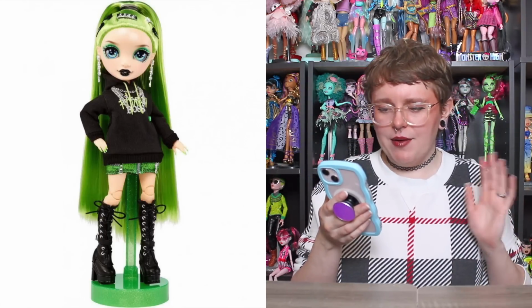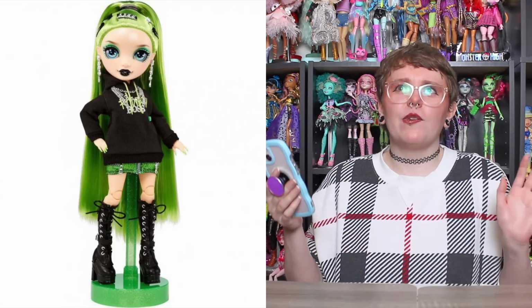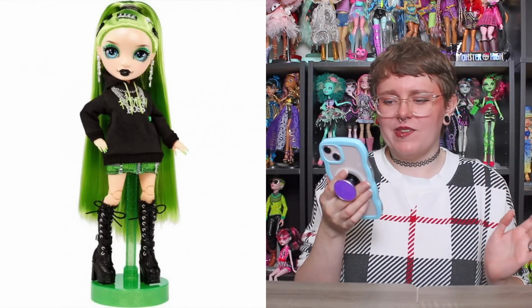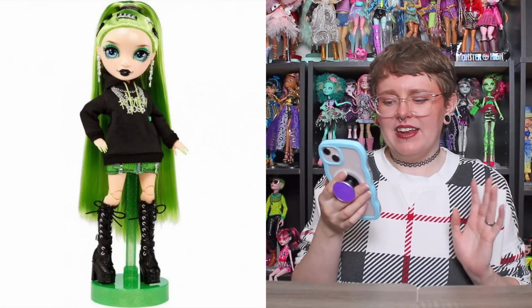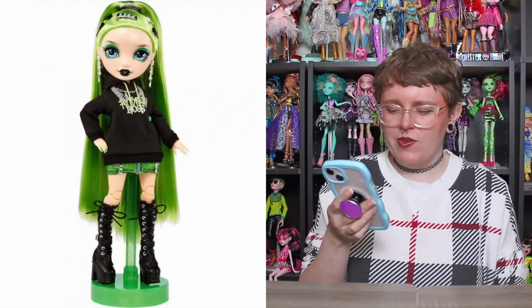And then the hoodie I really violently dislike because it has the embroidered jewelry. I just think that it looks so bad. I just feel like it looks not good at all. It's very frustrating to me. So Jade was one that I was excited for, but she's definitely a letdown.